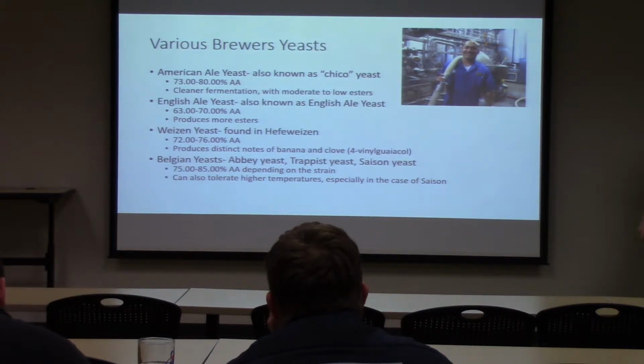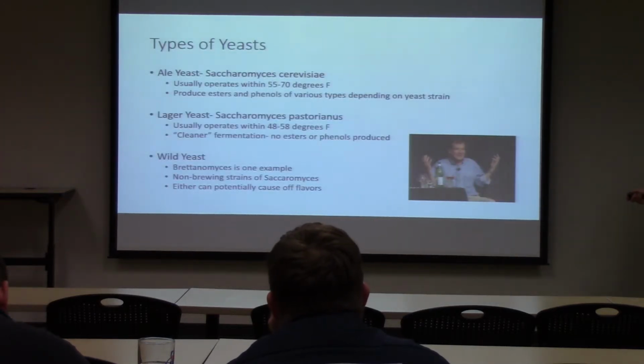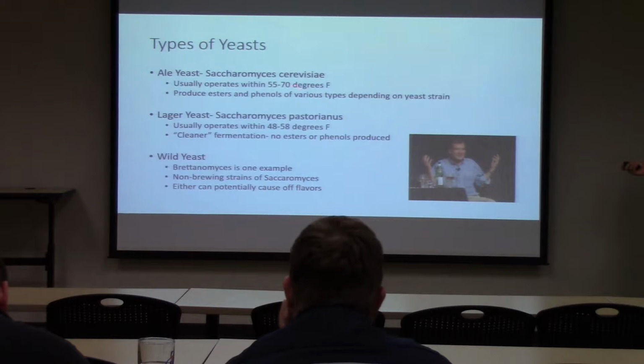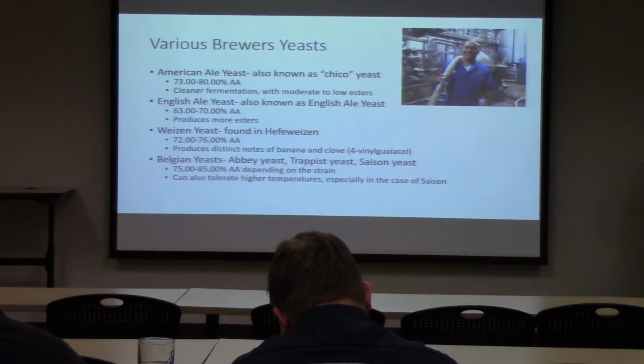If you want to look up a bunch of yeast, you can go to a site like White Labs or Wyeast and start scrolling through all their various strains, and you'll see temperature windows, windows of operation for these yeasts. We touched on it briefly, but the general windows of operation are going to be between 55 and 70 for ale yeast, generally closer to this 65 or 70 range. 55 is for hybrids like Kolsch or California Common. If you look up any given yeast profile, you'll see a temperature window or range, and you'll also see this range of attenuation.